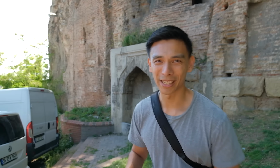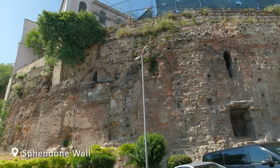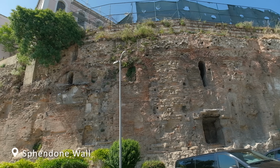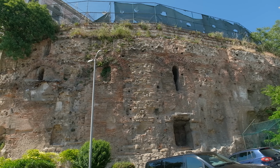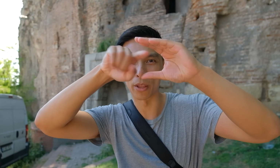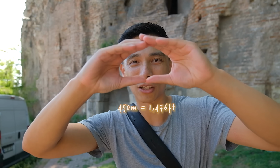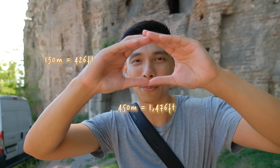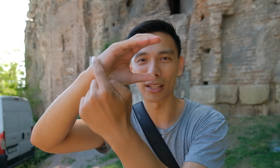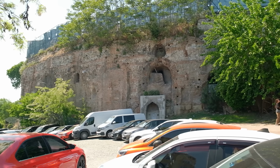Wow, I really wish I captured my initial reaction when seeing this, but this is the Sphendone Wall, and what looks like just some ruined walls is actually much more than that. We were talking about the Hippodrome, and we walked a couple of hundred meters down here. The Hippodrome is shaped like this, and the chariots would run through the center part. It was estimated to be 450 meters long and 130 meters wide, and we're at the southernmost end of it, where it's a U-shaped retaining wall. For this to still be standing after so many years is very, very impressive.